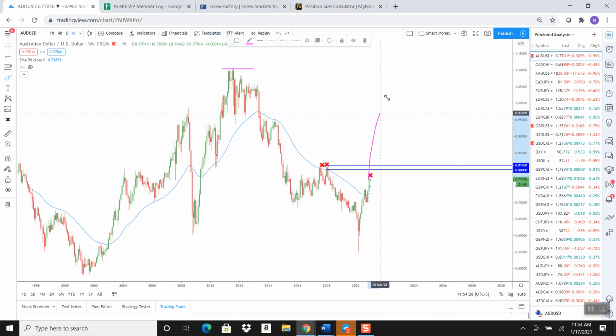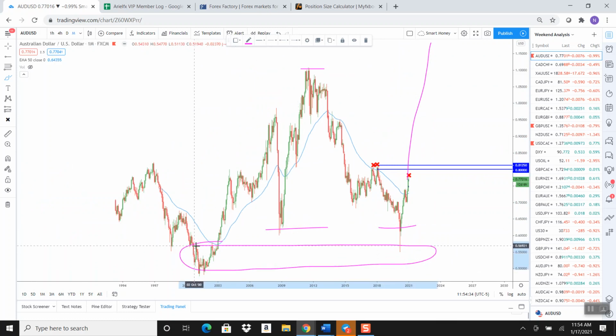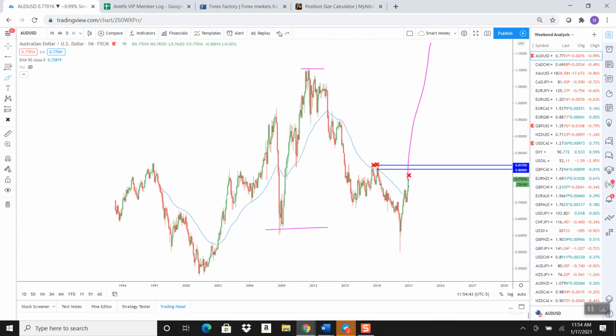Or maybe we could just make another higher high. This could easily just be a liquidity run and then a test of this demand level in here. A higher time frame setup for a potential huge push to the upside. Okay, but that could take years and years and years. We're just focused on what's going on right in here.